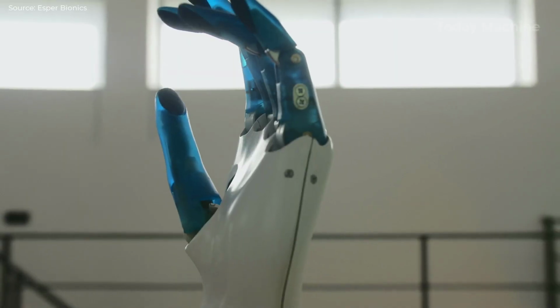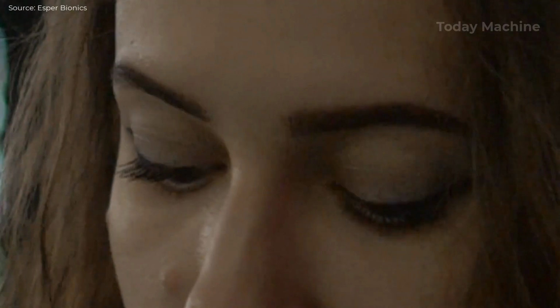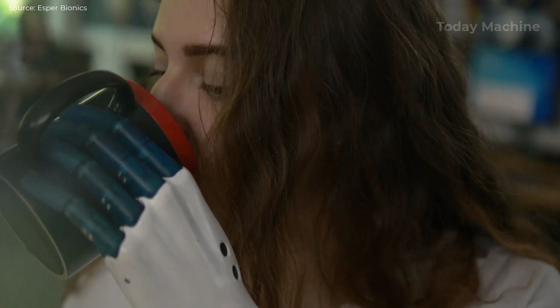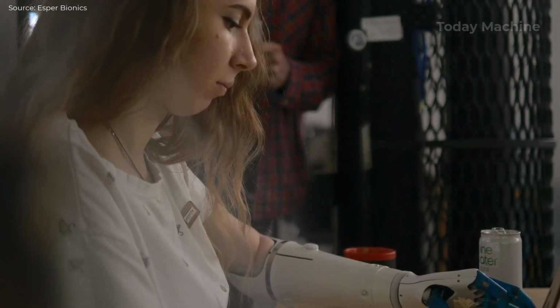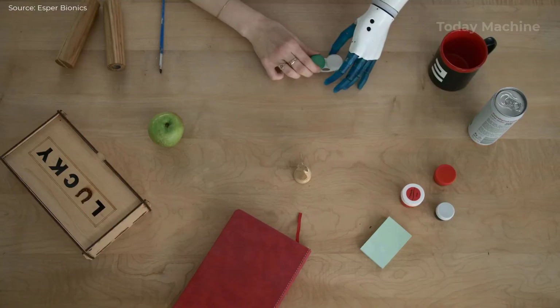Lightweight and durable. Weighing only 380 grams, the Esper Hand is one of the lightest bionic hands available. Its lightweight design ensures comfort and ease of use, while the durability is ensured with easily replaceable digits and a 24-month warranty.